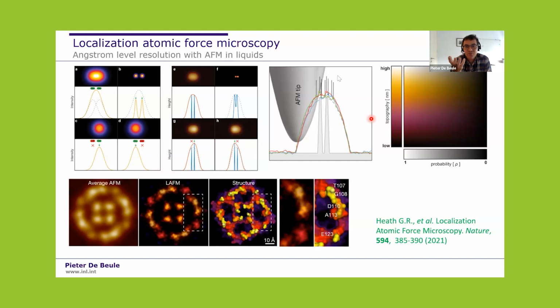One difficulty, of course, is that this relies on imaging your sample multiple times, and in the atomic force world that's not so easy. So even though this concept can be applied to high-speed atomic force microscopes or normal speed atomic force microscopes, you remain with this challenge. And of course, when you scan faster, you distort your sample less, so it's easier to extract this information.